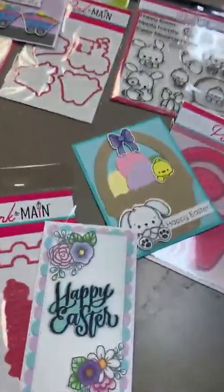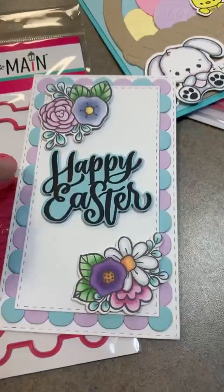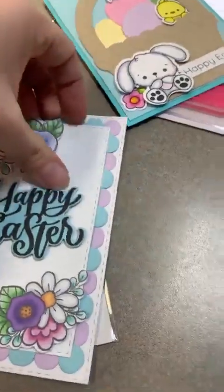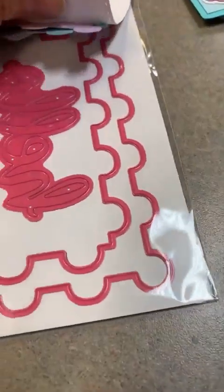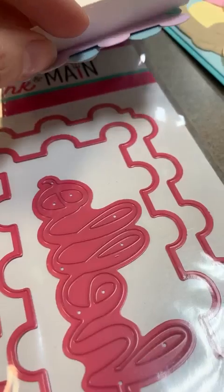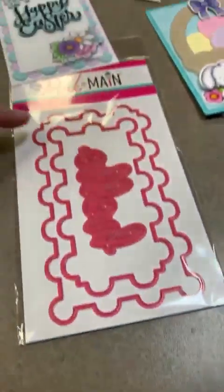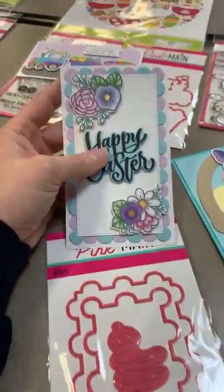All right, so back to this guy here. Whenever you cut this out in 2 different colors, and then you just flip the one, it creates this awesome layered up close scallop. I don't want to peel it back too much. Do you see that? See how it's 2 layers there. It's the same die. So you can see here at the bottom you've got full loops, but the top doesn't. So whenever you flip it, you're going to get this awesome scallop.